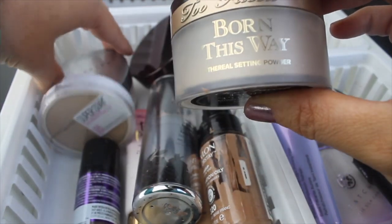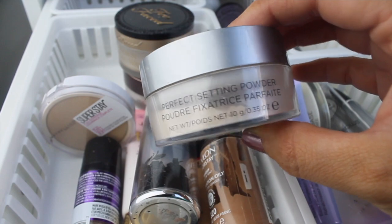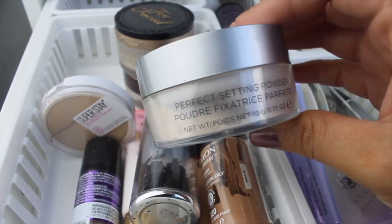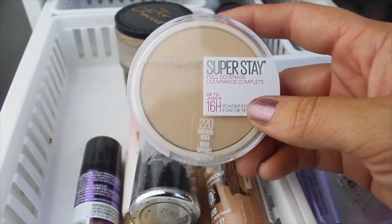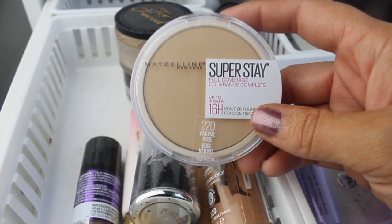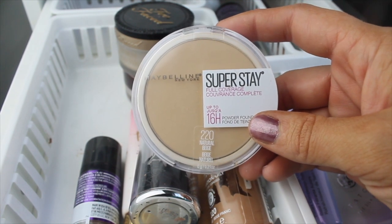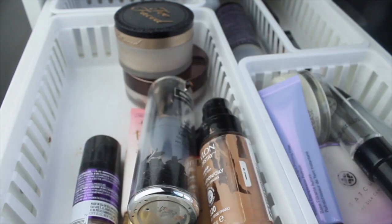I want to bring back out the Cover FX Perfect Setting Powder. This has become a favorite. Wasn't expecting it, but it totally has. So I'm going to pull this one. There's a lot of powders, but I'm also probably going to pull the Maybelline Super Stay. I know that foundation doesn't give me the coverage that I want, but I can't remember if it paired well with this foundation. So I'm going to pull this and possibly use it.